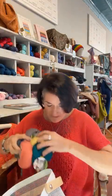So that was our intent with these, and like I said, sport weight, great for baby stuff. A lot of patterns call for sport weight. We're seeing more sweaters in sport weight, which I'm starting to make too. So check those out when we get them up, probably not today, hopefully tomorrow.